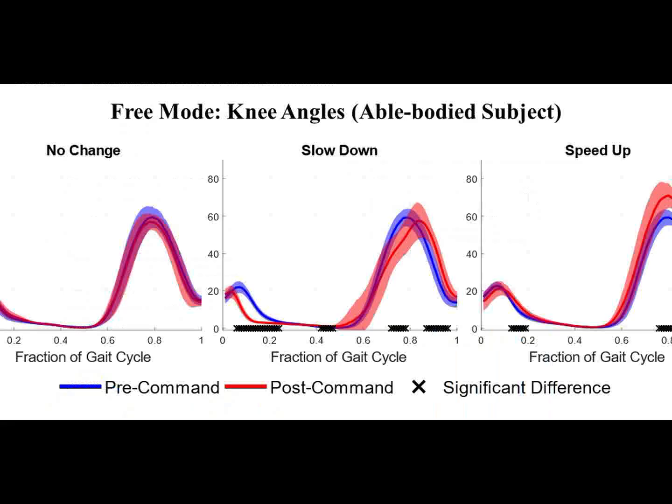In free mode, both subjects exhibited more statistically significant differences in joint kinematics than motor currents. These graphs show the effect of each intent change on the knee joint trajectories for the able-bodied subject with respect to the fraction of the gait cycle.